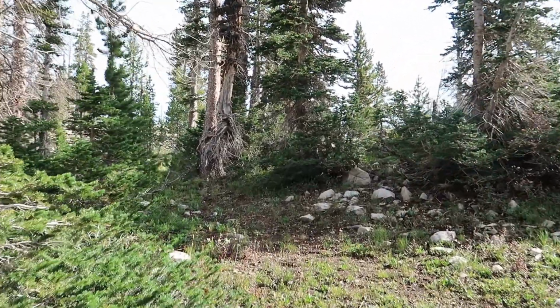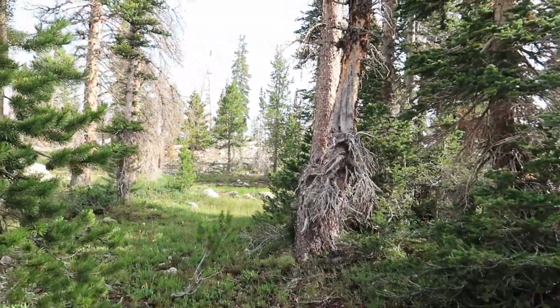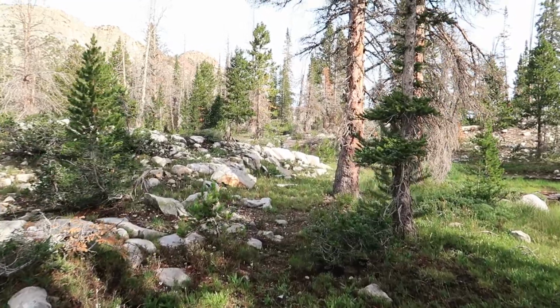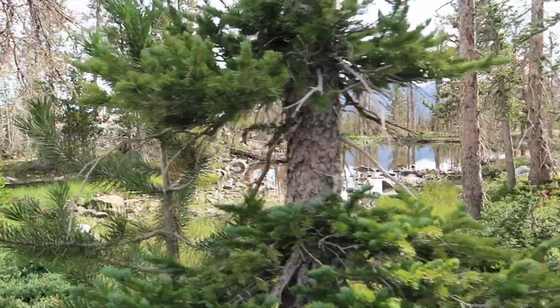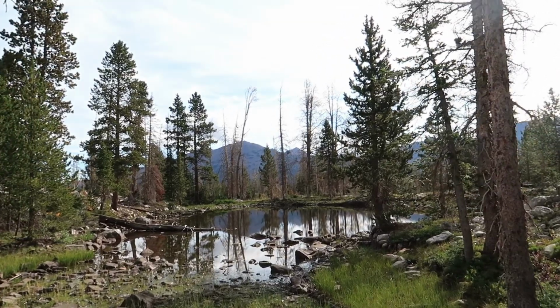There's kind of a walkway through here. It looks like we're just going to keep cutting through meadows and sometimes seeing a trail, sometimes not. There's a pretty little pond. These are the kinds of ponds I expect to find deer and moose in.